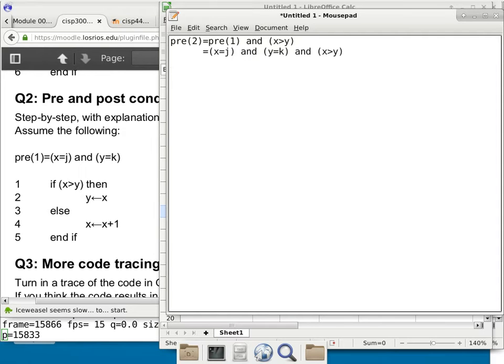I was just going to ask, on the test, do you want us to do both pre-1 and x is greater than y? Yes, because the first line shows the structure of the code, because that's the result just because of the structure of the code. The second line has to do with, in this particular case, what do we know about pre-1? So I need both lines. They indicate different things to me.